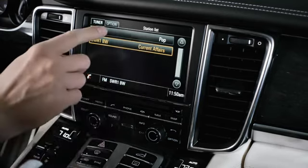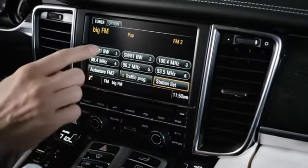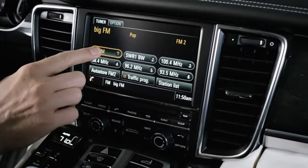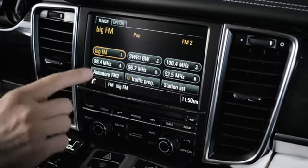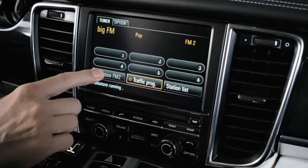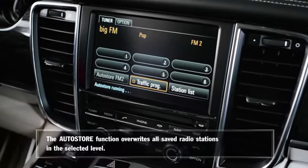Select a radio station, for example from the station list. Then select the desired memory level. When you press and hold down the corresponding station button, the radio station will be stored on that button. Or you can store radio stations automatically by pressing and holding down the Auto Store button.